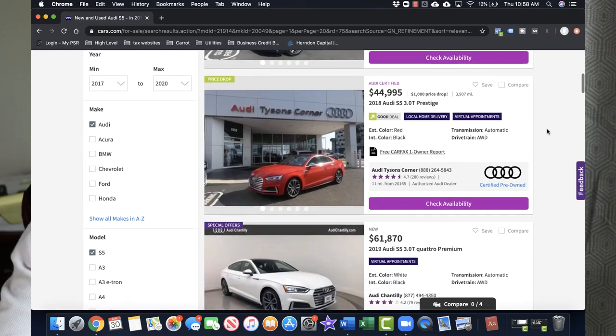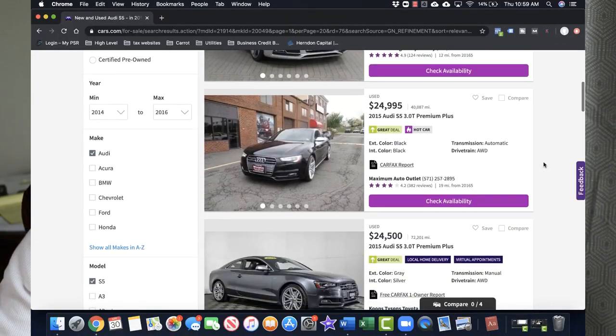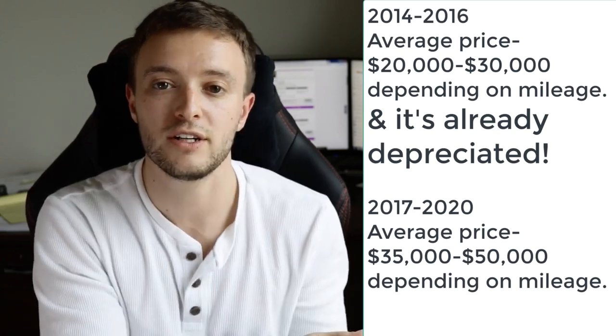But I tend to buy the cars generation right before. So if you take a look at the newer generation model Audi S5, you'll see that a lot of those cars are going for around 40 to 45,000 and even 50 plus at that time when I purchased my car. So not even paying attention to the year at all, just by looking at the newer model Audi S5, you're gonna spend almost twice as much money to purchase that car versus just getting the generation right before.